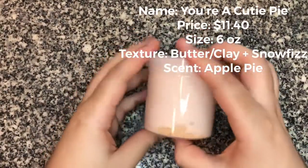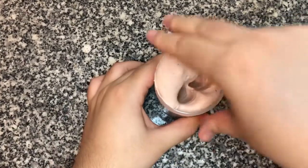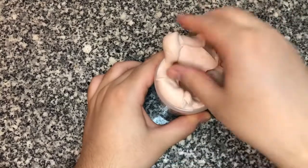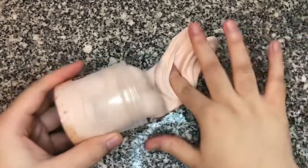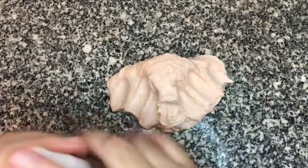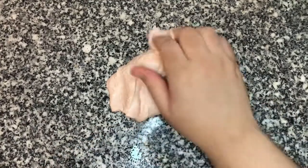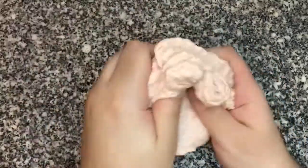Your Cutie Pie is $11.40 for a 6-ounce butter/clay plus Snowfizz slime scented apple pie. This was kind of like a DIY slime-ish, but as you can see, it kind of mixed, but I was still able to mix it myself, which was fun. I really, really enjoyed this texture. This was my favorite out of the two that I got. I got this one and the carrot cake one.